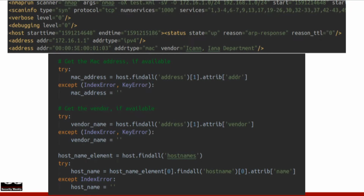Part of that is I want to know the MAC address, and I want to know the vendor from the MAC address, right? That helps John and I keep tabs on making sure that everything on the network should be on the network. If it doesn't belong there, let's remove it and take it out. If it does belong there, let's make sure we document it and know what it is.